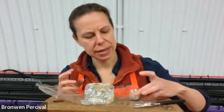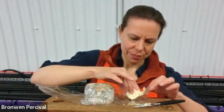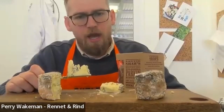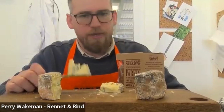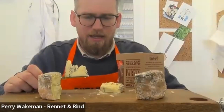It's not as ammoniated as I was fearing it might be, given the way the rind was looking and the extent of the breakdown underneath it. Quite dairy, just quite fresh, easygoing, a little bit of an alkaline nature to it. Like a 7? Like a 7? Yeah.